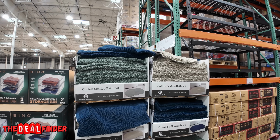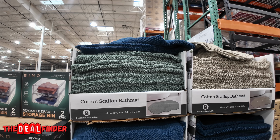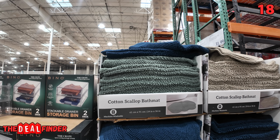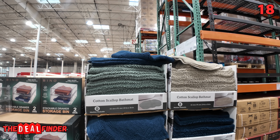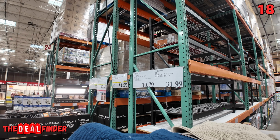Now, if it wasn't for the shape of the actual bath mat, I would like these a lot. Why? Because they're 100% cotton, which is great. They're 24 by 36 inches. Now, they have 4 different colors to choose from. Now, the shape kind of looks like a cloud in my opinion. I like my bath mats to be rectangular. But we have 4 different colors to choose from: the green, the tan, the navy, and we also have a dark gray.